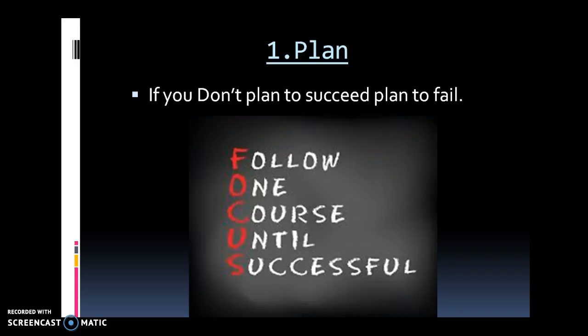Number 1, plan. If you don't plan to succeed, you plan to fail. And that's pretty much what it is. A lot of people say, like I was saying earlier, why should I plan if nothing ever goes as planned? Here is the number one reason why you should plan. A plan makes you accountable for your actions.